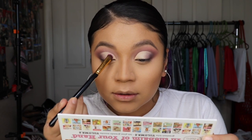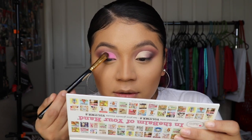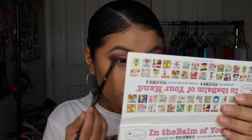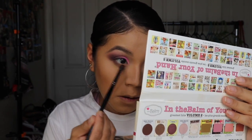And I'm just gonna use a BH Cosmetics shader brush. This one's all beat up. It's one of my oldest brushes. I'm gonna apply that really generously. And there we have it. I'm going to take Matte Reed under my eye and just keep it tight. I don't want to look like I have a black eye or anything. Alrighty.